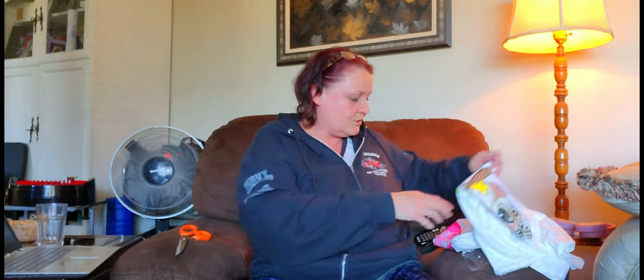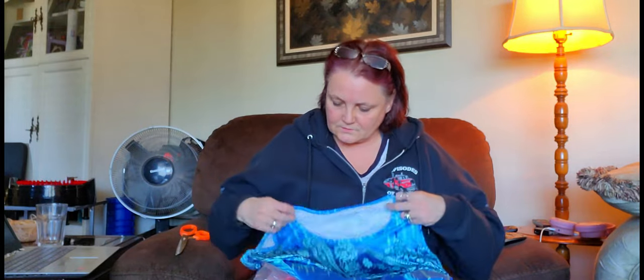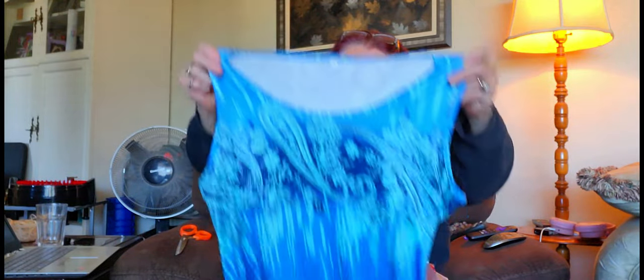So I brought in those two owls. Okay. So brought a couple of these in. Again, they're thinner. They're great for summer, though. But you probably have to wear something underneath them.